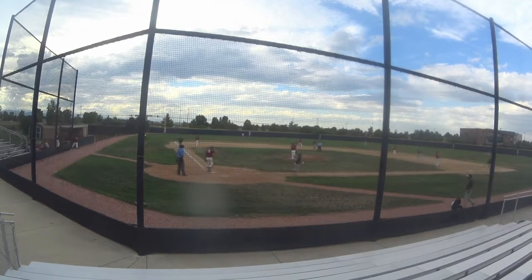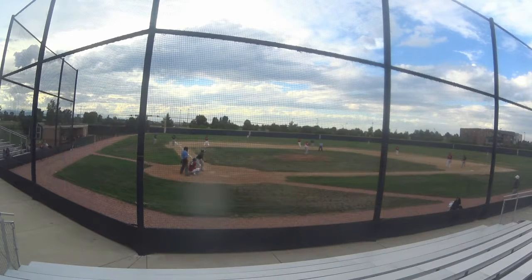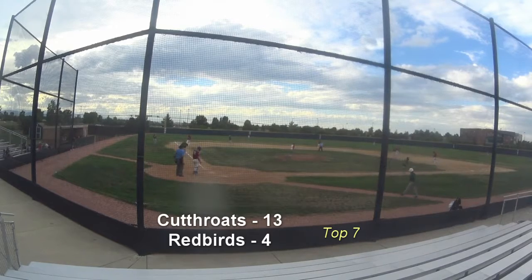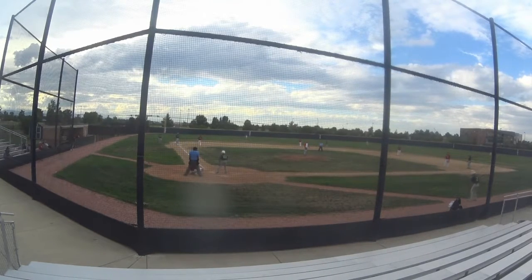And Link is going to get an RBI walk. 12-4 Cutthroats. Calvin Reichelt started the inning off. So they batted through the order, the 11-man order. And he's going to get his own RBI walk. A lot of walks here. This is a new pitcher now in for the Redbirds. That brings us Shreyas Krishnan.